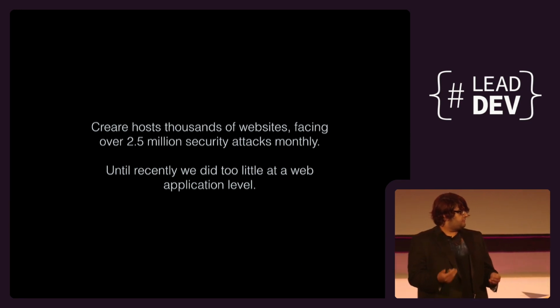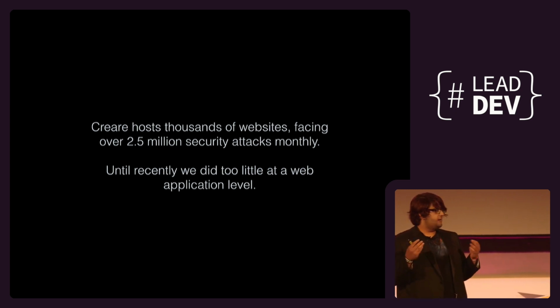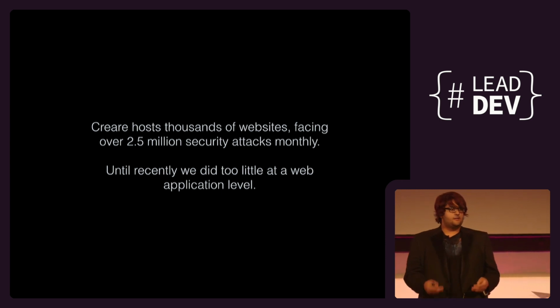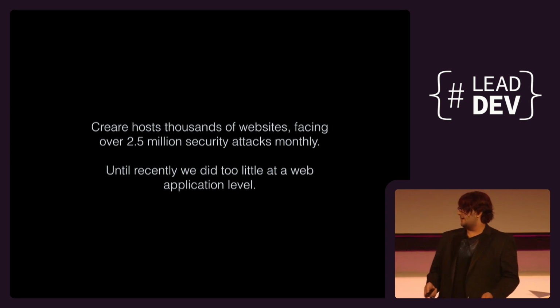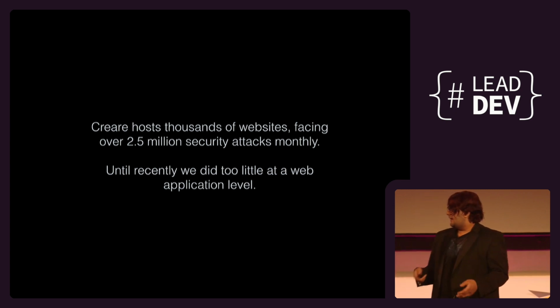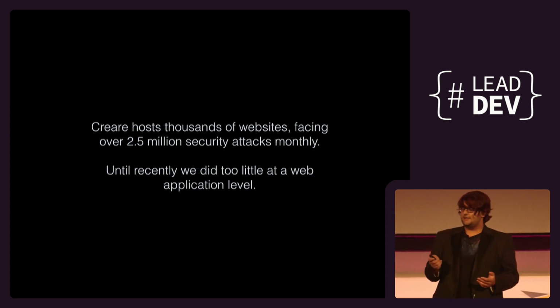So for our thousands of clients who host with us, we do have server-side security, so we have things like throttling to make sure a particular client can't take up an entire server. We IP whitelist root logins, things like that, public and private key encryption, but we've never actually taken any steps at a web application level. So I'm just going to talk through what we've done on that front.